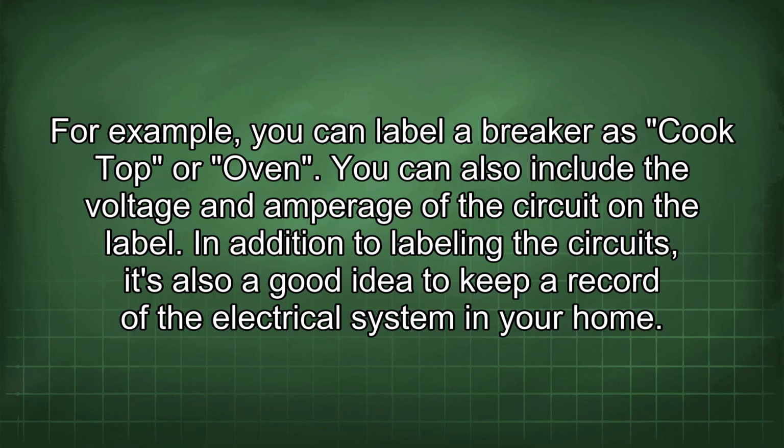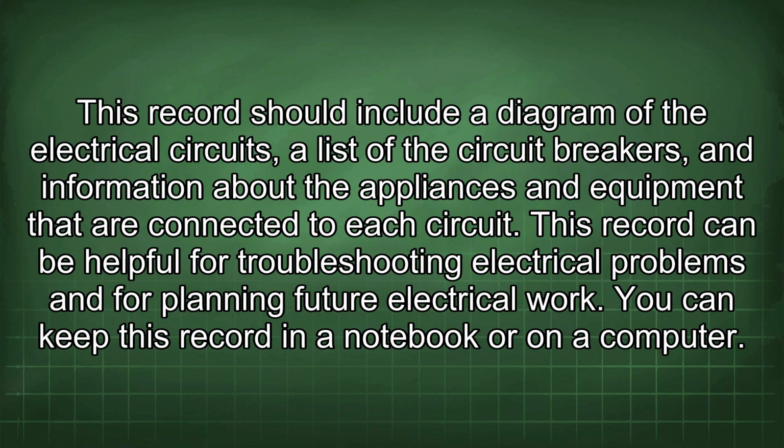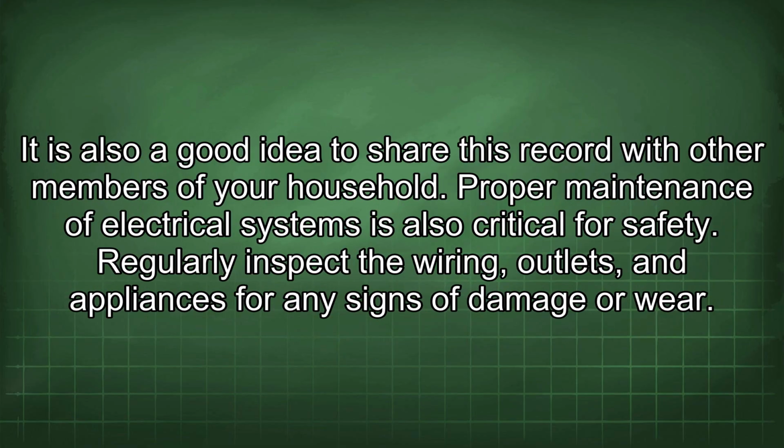In addition to labeling the circuits, it's also a good idea to keep a record of the electrical system in your home. This record should include a diagram of the electrical circuits, a list of the circuit breakers, and information about the appliances and equipment that are connected to each circuit. This record can be helpful for troubleshooting electrical problems and for planning future electrical work. You can keep this record in a notebook or on a computer. It is also a good idea to share this record with other members of your household.